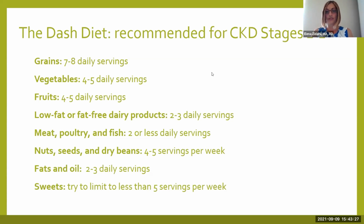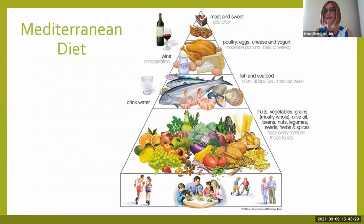Moving forward, I want to go into the Mediterranean diet and show you this pyramid. It's a nice visual that shows at the bottom of the pyramid, the majority of foods that are part of this dietary pattern would be plant-based foods: fruits, vegetables, legumes, nuts and seeds, whole grains. Olive oil and avocados as healthy fats are part, and nuts and seeds are part of this group too, even though they're not necessarily fruits and vegetables.